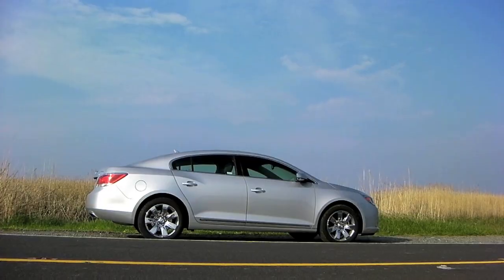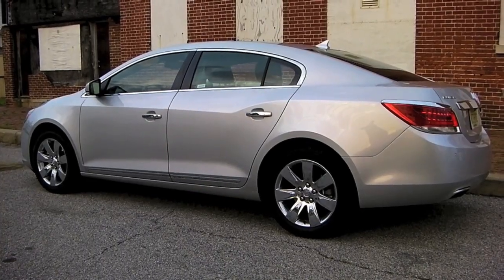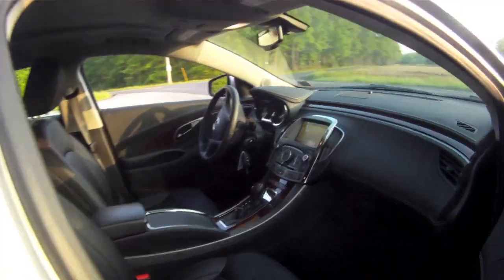This is the vehicle that put Buick back on the map a few years back. It's got a nice look to it. It just turns heads coming down the highway. It's got a bold exterior style. It looks muscular, it looks aggressive. Looks like it means business. Now that stylish contemporary look and feel is carried through into the interior as well.